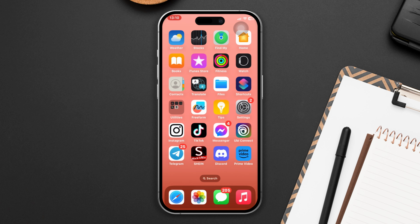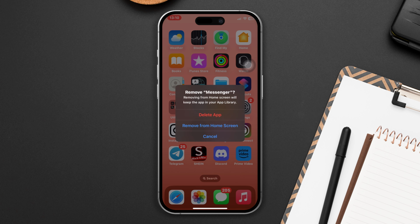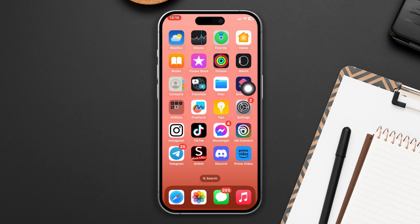Solution 4. Reinstall the Messenger app. Press and hold the Messenger app until the Remove App option is shown. Now tap on the Remove App option. After that, tap on Delete App and tap on Delete. Your app will be deleted. And now reinstall the app from the App Store.